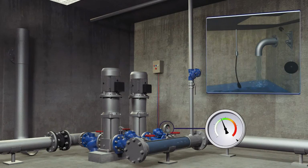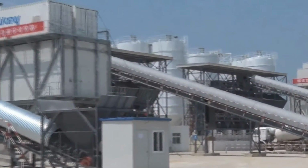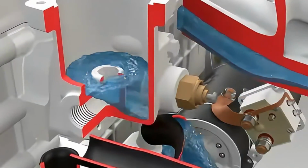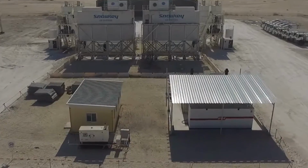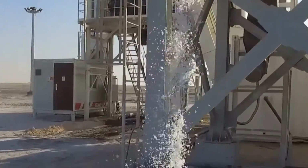To ensure a continuous and stable supply of cold water in the cooling pipes, engineers also designed a cold water circulation system. This system used pumps to deliver cold water to the cooling pipes, then returned the heated water to cooling towers for temperature reduction. This cycle repeated, ensuring effective cooling while conserving water resources.